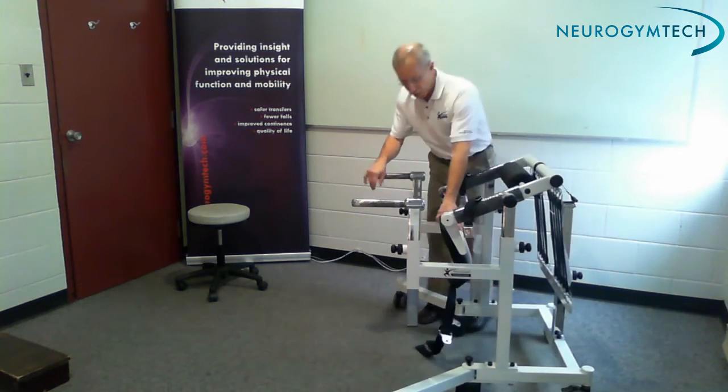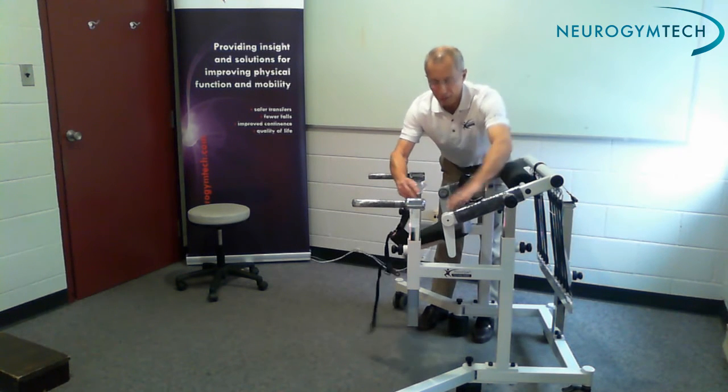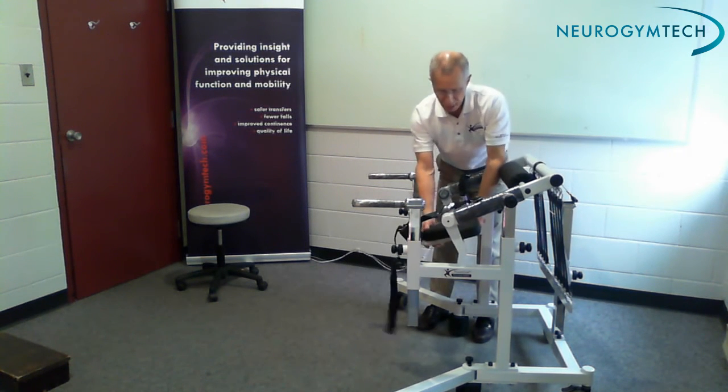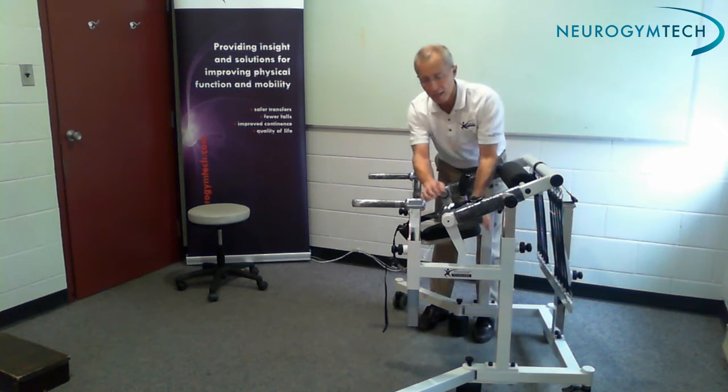You can see there's seat belts on the side, so you buckle the person in. And we'll talk a little bit about seat positioning on this. You don't want the seat too high, or too low. You want it on an angle about like that, and you control that angle with the tightness of those straps.